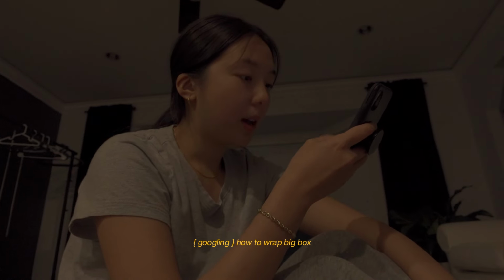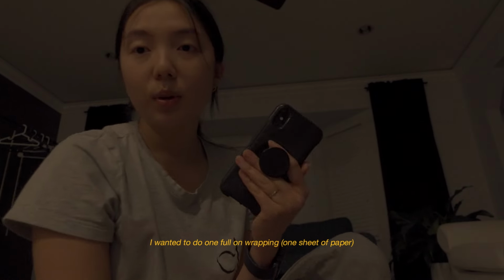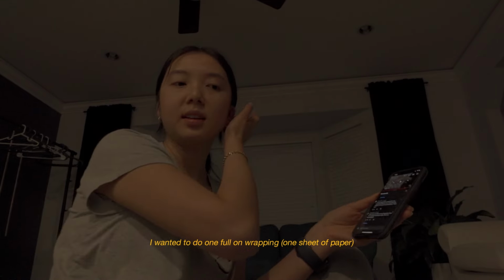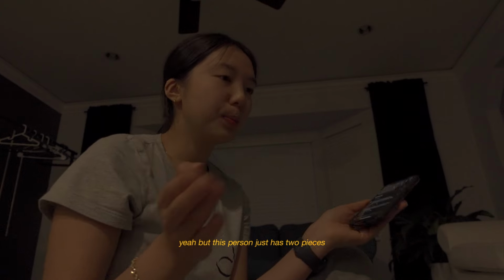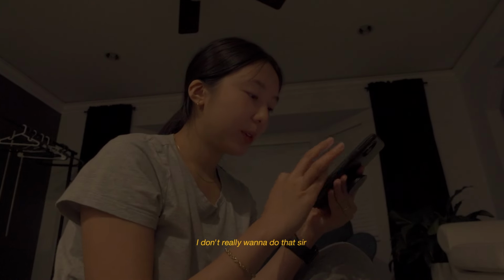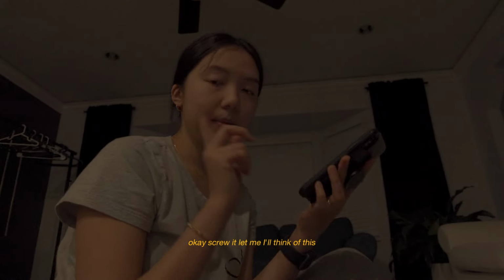How to wrap a big box. What I'm gonna do is cut this to measure. I wanted to do one full wrapping. But this person just has 2 pieces and they covered it. I don't really wanna do that. I want like a, okay, screw it. I'll think of this.